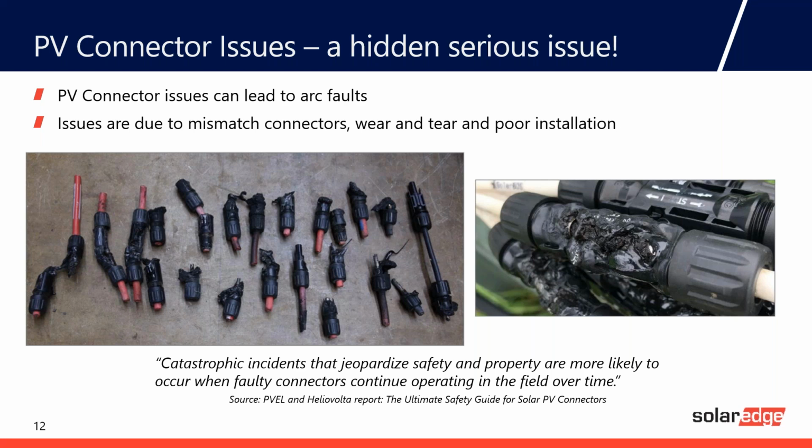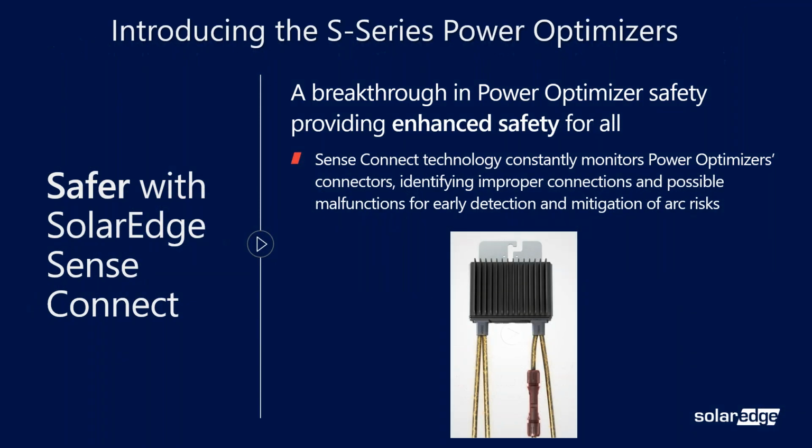According to these reports, if the connector issue is not caught early enough, it will likely lead to catastrophic failures, which doesn't help anyone in the industry. So to address this issue, SolarEdge has launched a new DC optimizer with patented and proprietary technology we call Sense Connect. This technology automatically detects and prevents potential electric arcs at the connector level, rather than just the string level. With the ability to detect abnormal changes in connector temperature, Sense Connect constantly monitors Power Optimizer's connectors, identifying improper connections and possible malfunctions from connector wear and tear, enabling it to stop power flow before an arc occurs.